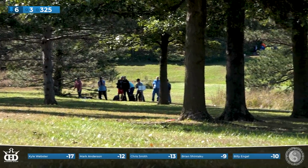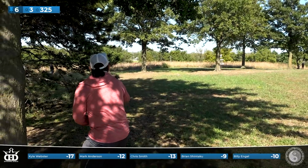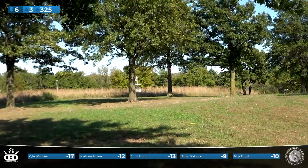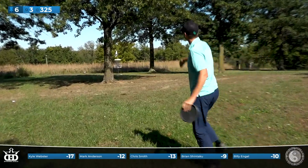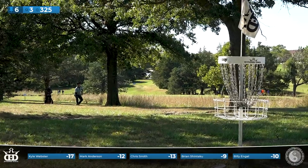And he threw a colossus there. He must not have known the basket was in short. Yeah, probably not. So Shintaku is forced to feel out the approaches. Yeah, might as well just put it on the pole. Anderson with the putt. That's really all you can do from there.